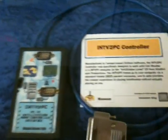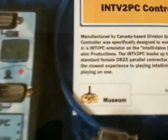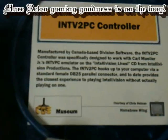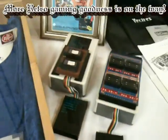The Intellivision to PC controller, as you can see right there. Of course, again, you got Fortress. You got Same Game and Robots, and now we're going to some of the development kits right here.